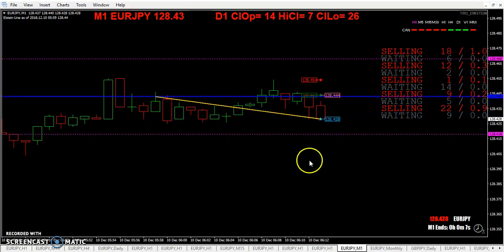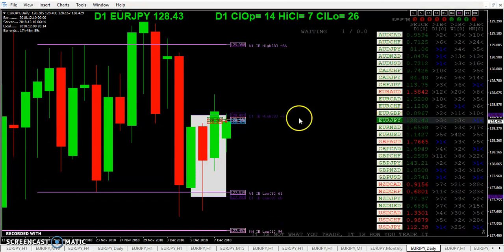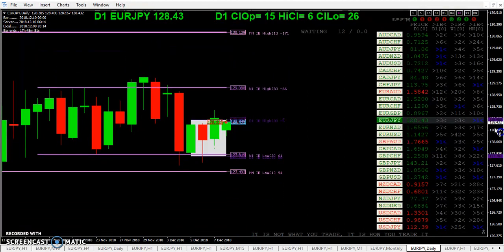Einstein line, as you can see, haven't had a trade off of the Einstein line. So we can go back here. Okay, we have an inside bar on the month, so you can see here, there's the breakout lines for the month. Here's the breakout lines for the week. You can see here on the weekly, the last inside bar, it broke out 2 days ago.